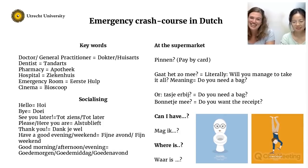So these are just some tiny instructions if you want to learn Dutch a little bit. You can of course also download the app that we mentioned. We're also doing an online Dutch course for all international students. You can sign up for that. You've probably received an email about that. So then you can also prepare something at home if you want to.